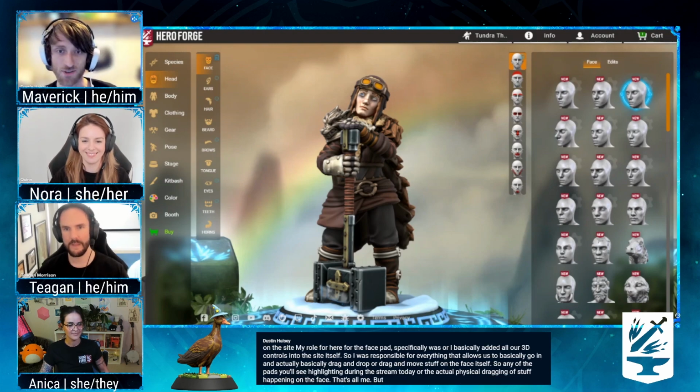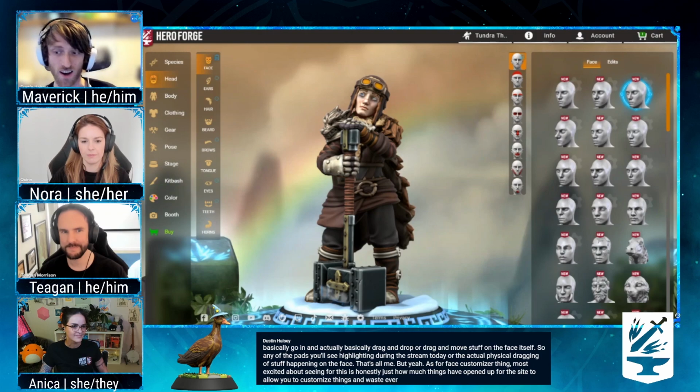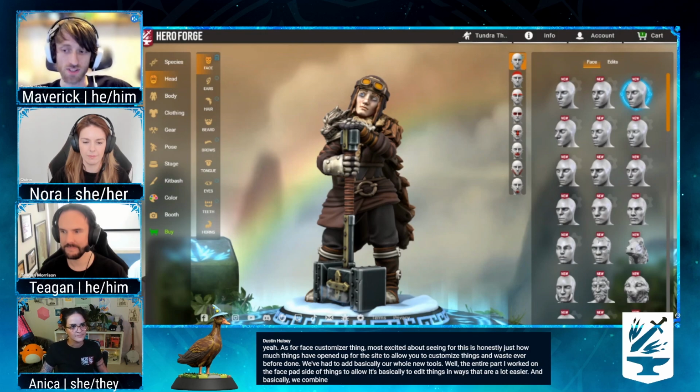But as for Face Customizer, the thing I'm most excited about is honestly just how much things have opened up for the site to allow you to customize things in ways never before done. We've had to add our whole new tools, the facepad side of things, to allow users to edit things in ways that are a lot easier, and we combine a huge library of tools into as small of a space as possible.